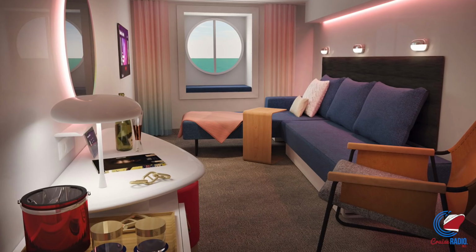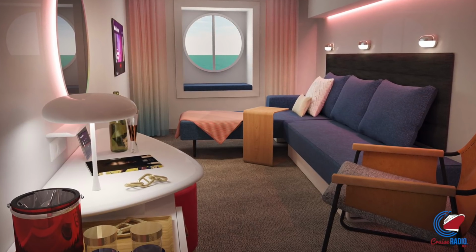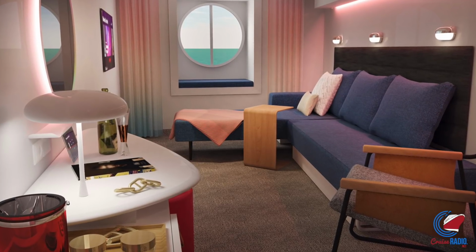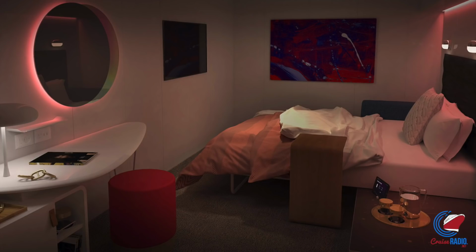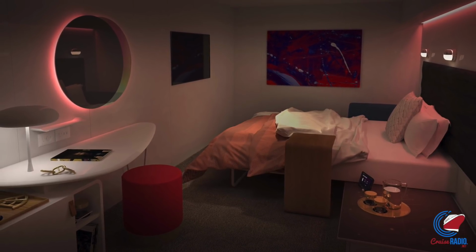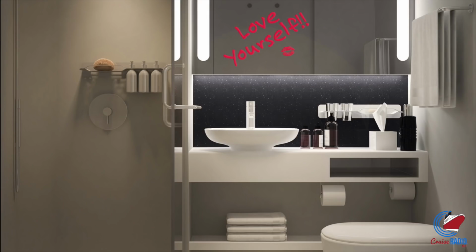The Ocean View staterooms come in a couple of sizes, including one designed and priced just for solo cruisers. They'll also have a really nice little perch so you can sit at the window and look out or read. All of the terrace staterooms have hand-woven hammocks and chairs out on the balcony, and then the lighting in the room can apparently self-adjust to make it perfect for viewing sunsets. Pretty cool technology there. And all of these stateroom bathrooms will have glass-enclosed rain showers, so no shower curtains.